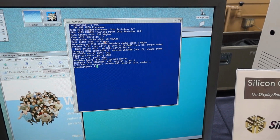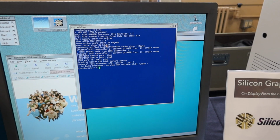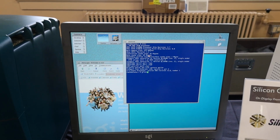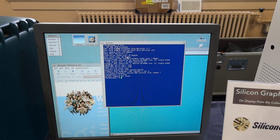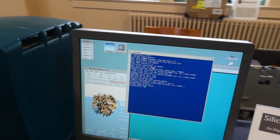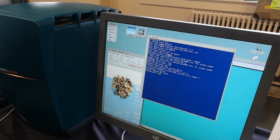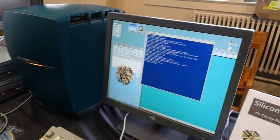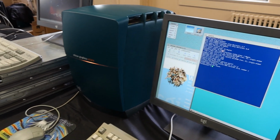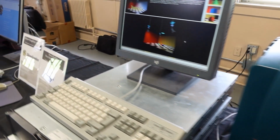The 195 MHz R10K CPU and ESI graphics mark this as a lower-end Octane, but it's still a beefy workstation. These graphics boards required that a texture module be purchased separately, or all texture mapping operations were done on the CPU. Fortunately, this system has the texture module. Couldn't remember if Iris shipped with GL info or not.